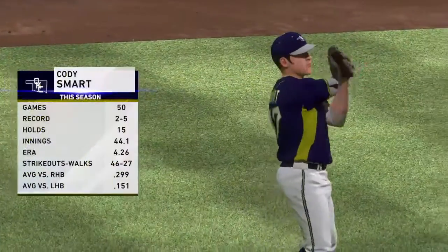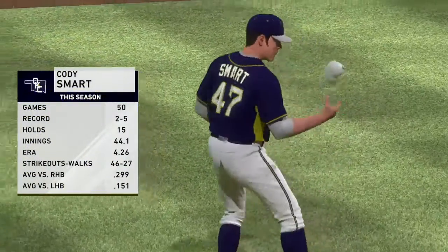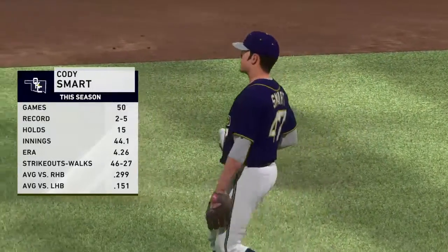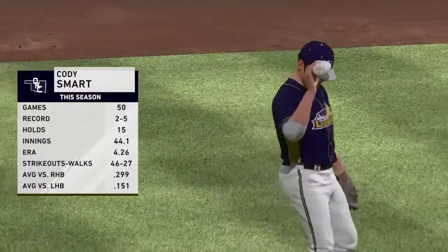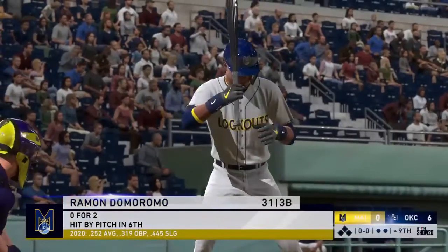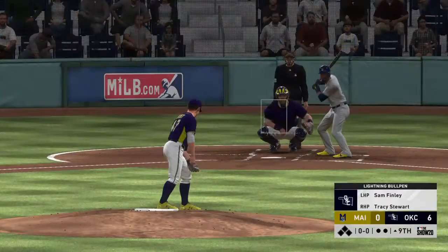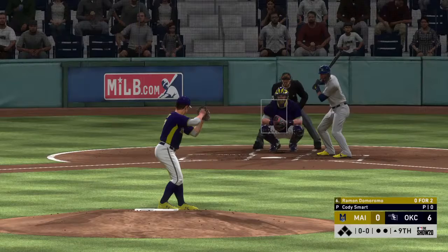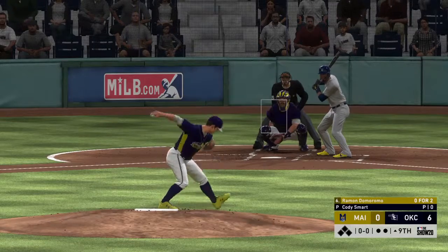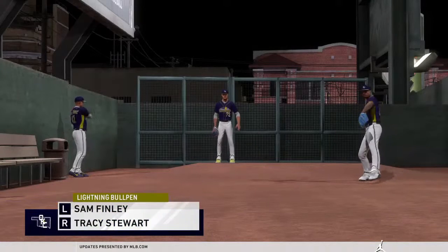Cody Smart will come on to pitch now as he'll move into the eighth spot in the lineup on the double switch here. Junior Richard is into the ball game as well as he'll slide into the pitcher's spot, hitting ninth now on the double switch. Digging in once again, Ramon Domaromo. He'll try and do what he can to work toward cutting into this big deficit. Here comes the first pitch. Nope, that's the ball. Right-hander starts to loosen up in the bullpen now.